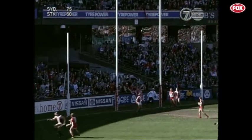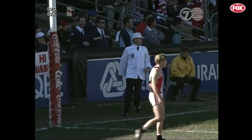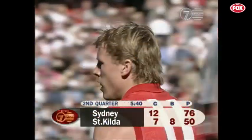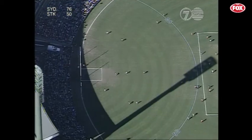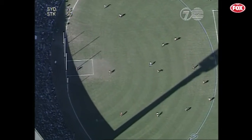Shooting for goal from the left forward pocket. He swings it across the face. The left footer would have preferred to have been in the other pocket for that one. From that kick in, I think this is where the error took place. Maxfield marked the ball. Vidovic got there late and didn't punch. I think he tried to mark the ball. I mean, he just should have been able to spoil the Maxfield mark back there on the St Kilda half-forward line.